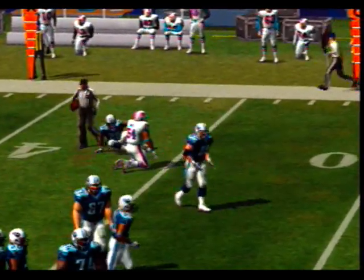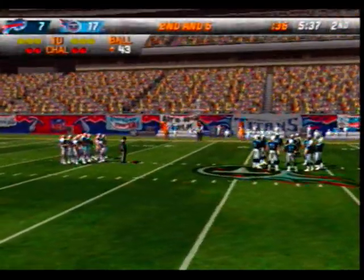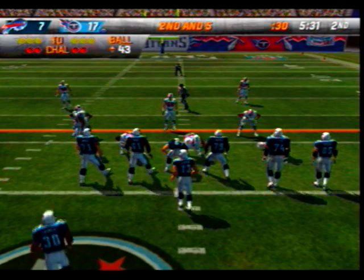The best backs in the league average 4 to 5 yards a carry, but there are a lot of things that go into a successful running game. You got to have good play calling, good blocking up front, and a back that can take advantage when he sees the opening. Gain of 6 on the play.